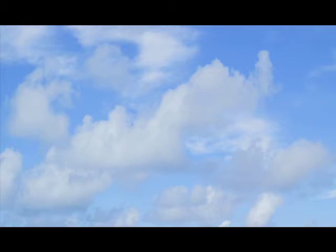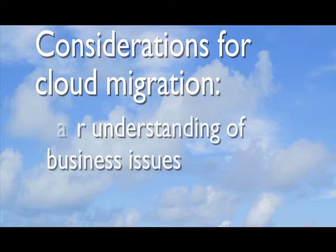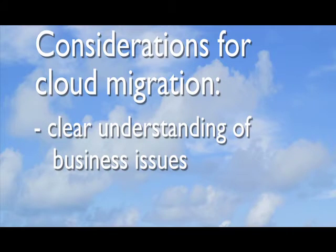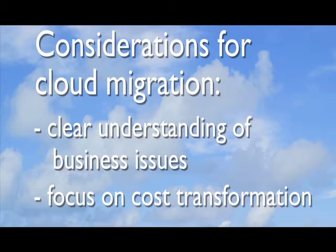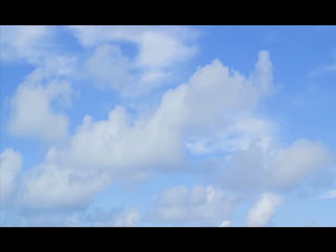A cloud implementation partner should have a clear understanding of business issues that can be addressed using cloud solutions. Knowing the variety of platforms, infrastructure issues, and what will work best for you. They should do this with an eye towards financial reengineering, or as we said at the outset, cost transformation, that will allow for the expected financial flexibility. It's not just a simple cost savings on an individual project.